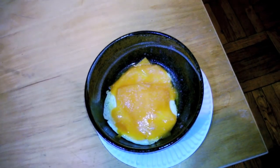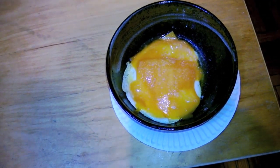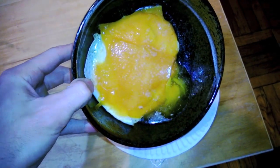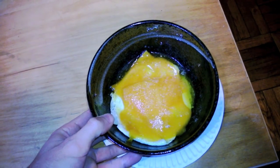I'm going to take you through a day of what I eat, and here it is. I've got 2 slices of cheddar cheese, 2 eggs underneath that, a little bit of sausage, and melted all about it, there's a good 3 tablespoons of grass-fed butter. I'm actually going to make a video on how I prepare this.